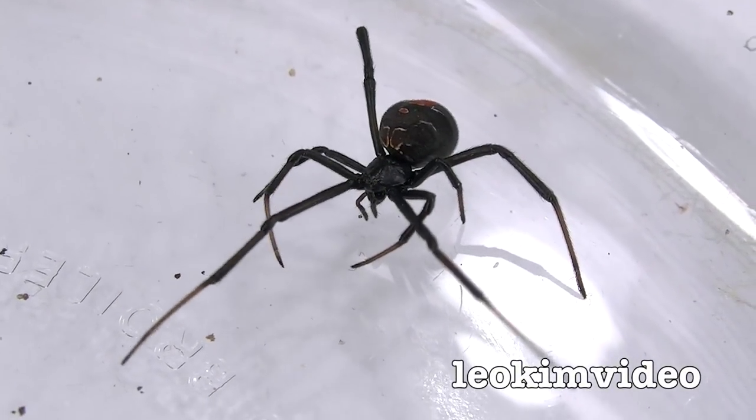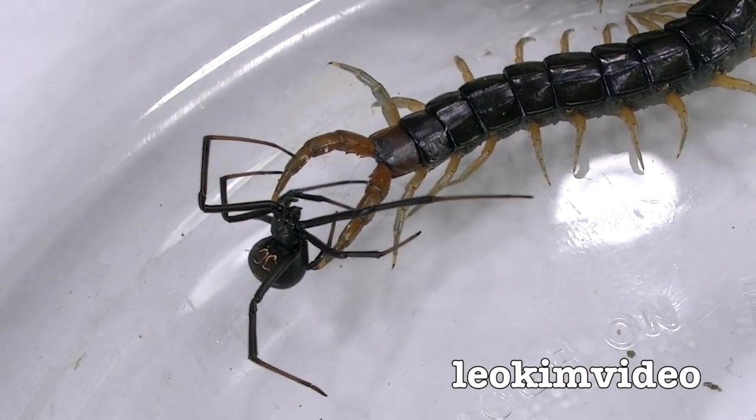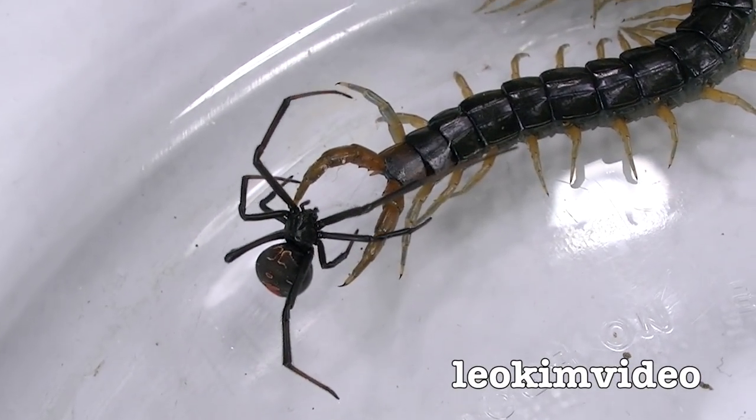That's the please don't mess with me stance. I'm about to kill you. But oh my goodness me, if it gets a bite in here, it's gonna be all over Red Rover Centipede!